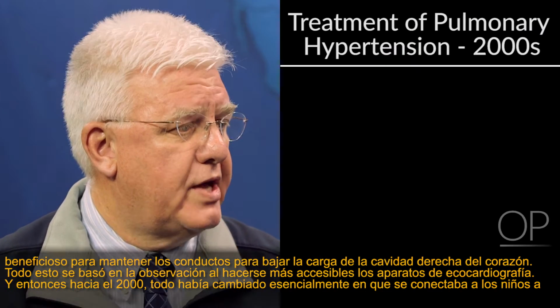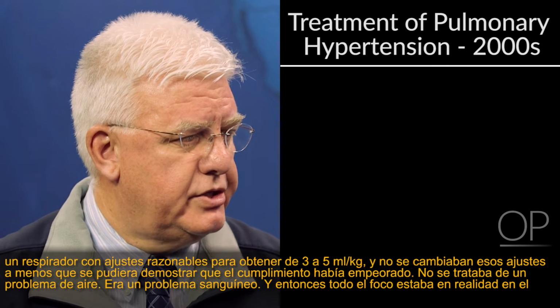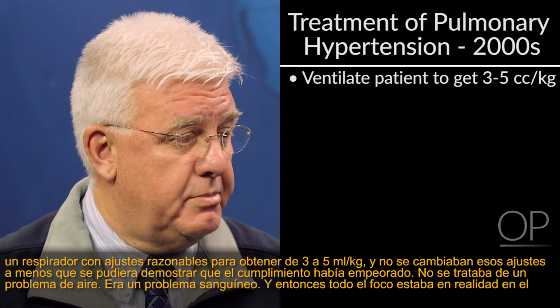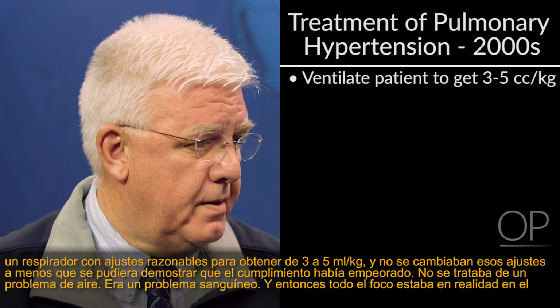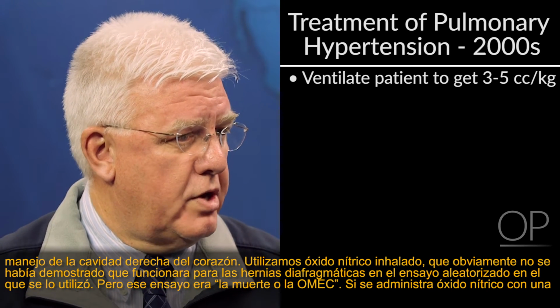And so by the 2000s, everything had changed essentially to putting the kids on a reasonable ventilator setting to get 3 to 5 cc's per kilo and not changing that setting unless you could demonstrate compliance had worsened. That this was not an air problem, this was a blood problem. And so the entire focus was really on right heart management.